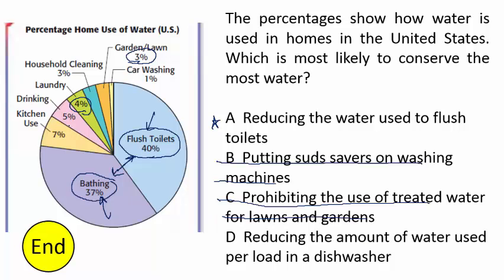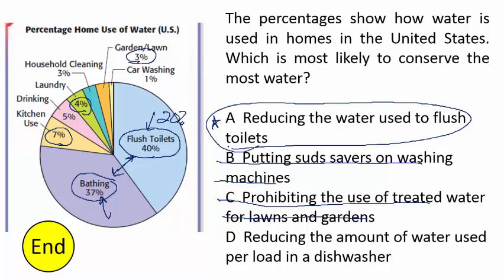Reducing the amount of water used per load in the dishwasher. Again, dishwater could be maybe 7% here. So if we cut that down by half, we'd only be saving 3-4%. So if we flush the toilets half as many times as we normally do, or get a toilet that uses half as much water, we could actually save 20%. So the choice here is A.